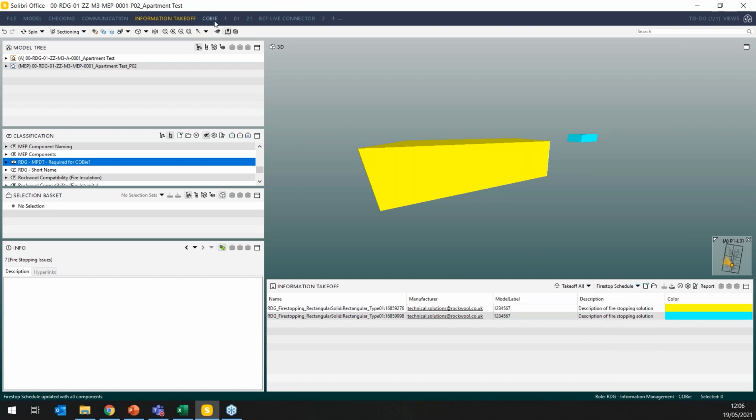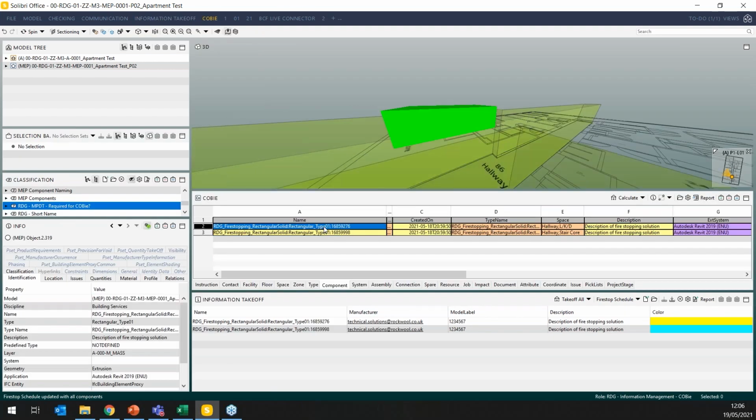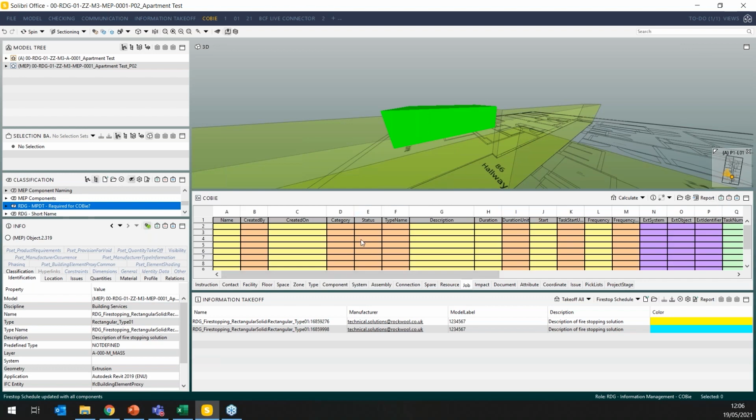Another thing Brent mentioned was you can track these in a COBie data set, and so this might be good for standard information exchange for a client, an end user, who could then translate these into the job tab within COBie to start tracking, whether they're tracking the compatibility of these fire stops every year, or every 2 years, just to make sure that they haven't degraded or anything's changed. You can also do that within the COBie.